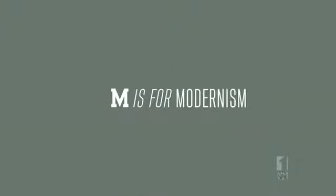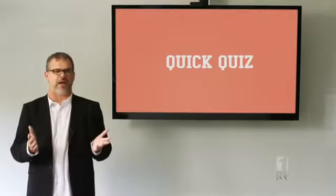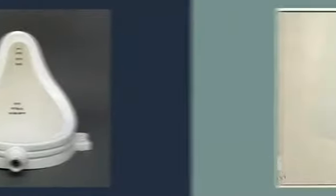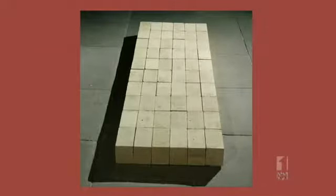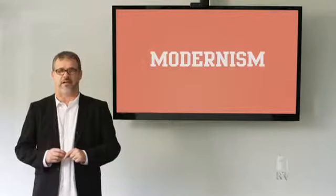M is for modernism. Okay, let's take a quick quiz. Which of the following artworks are examples of contemporary art? Is it A, this toilet, B, this white-on-white square, C, this pile of bricks, or D, this glass of water on a glass shelf? If you answered E, none of the above, then you're correct. These are all examples of modernism in art.